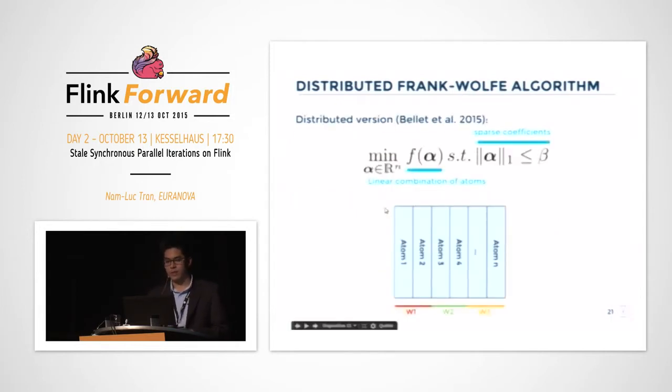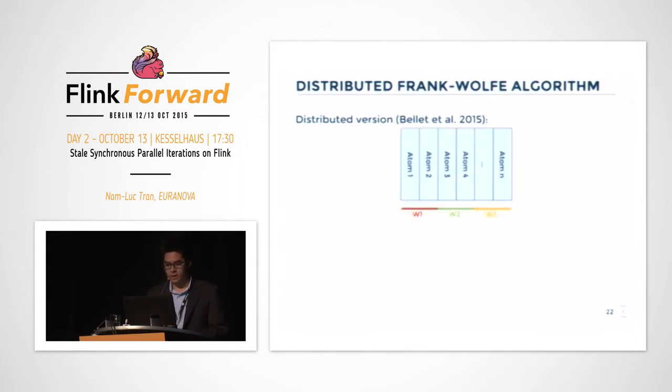You have your atoms that are vectors organized into columns. So you have a big matrix here with all your atoms. And these atoms are partitioned among the workers. So each worker in the cluster receives a partition of these atoms. So they start with a certain value for alpha. These are the coefficients that you want to find, the coefficients for your atoms. With that value of alpha, each worker finds the best atoms among the atoms that he has received to solve the optimization problem.